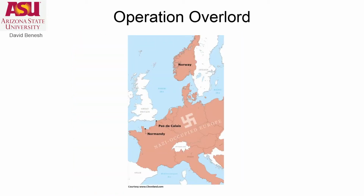Deception played a major role in convincing the Germans that the cross-channel landing would occur at Pas-de-Calais. Fortitude, the name of the deception plan, worked as Germany devoted significant resources to fortifying the Pas-de-Calais, and they held back reserves there well into the Normandy campaign.